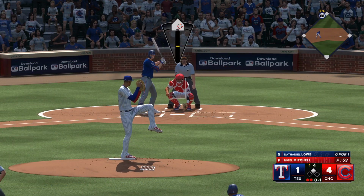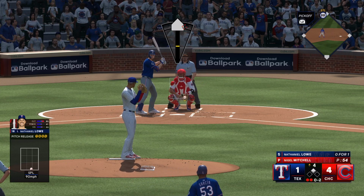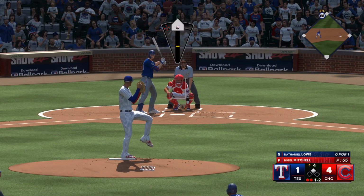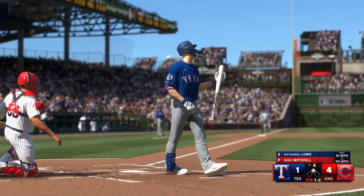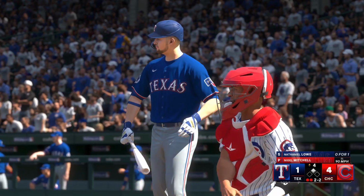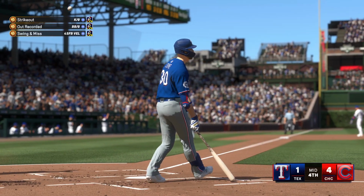Low stands in now and watches strike 1. And that's in there at the knees. Perhaps not quite ready to hit. First 2 pitches by him for a couple of strikes. Now his back is against the wall. He's going to have to figure something out and figure it out quickly. Foul ball, still a 1-2 count. And that one almost hit him. Hacks and misses. It's a strikeout.